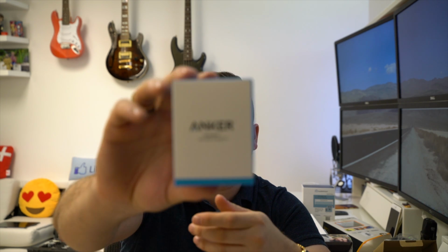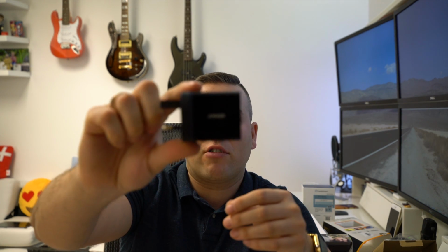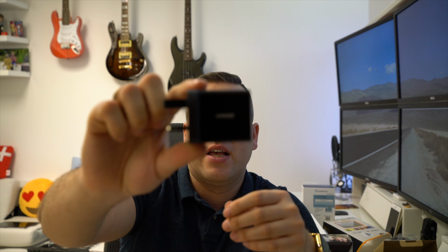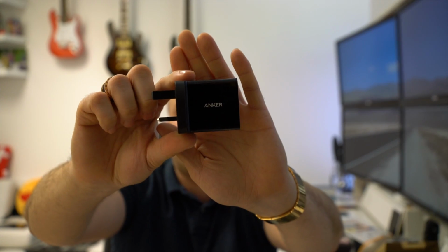Now, this PowerCore +1 with Quick Charge 3.0 from Qualcomm. Now, if you've got a device that supports that, this is literally just a replacement for the little power brick that you get included, but it's a spare one, an extra one, a replacement, whatever you want to call it. It's only got one USB port on the back of it that you can see there, but like I say, it does support that Qualcomm 3.0 quick charge, which is great.